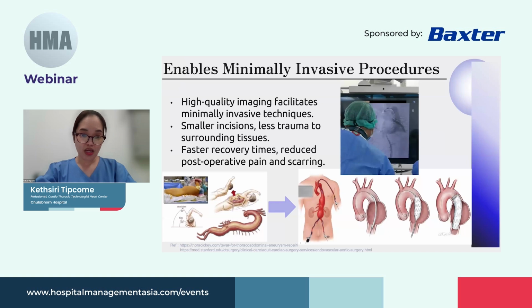And next, enabling minimally invasive surgery. High-quality imaging facilitates minimally invasive techniques, resulting in smaller incisions, less trauma to surrounding tissue, faster recovery, and reduced post-operative pain and scarring. This picture compares traditional open surgery with the minimally invasive procedure. You can see the difference in the incision size and the use of smaller instruments in the minimally invasive approach.